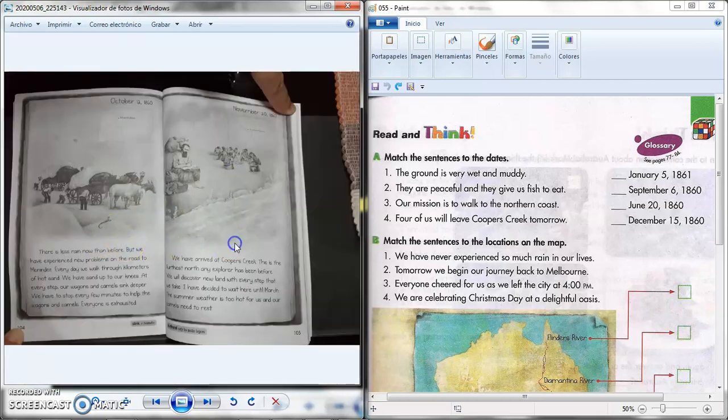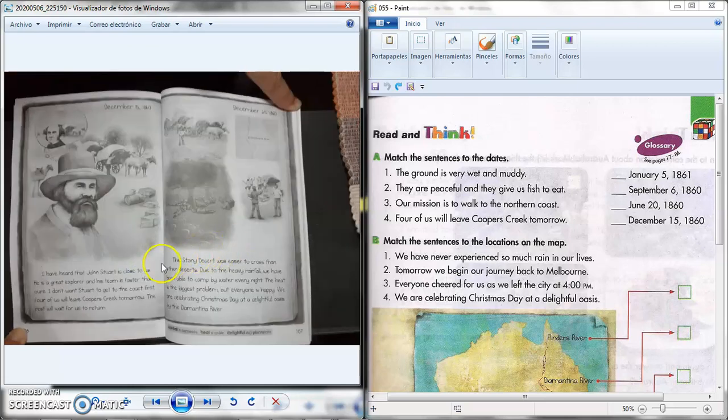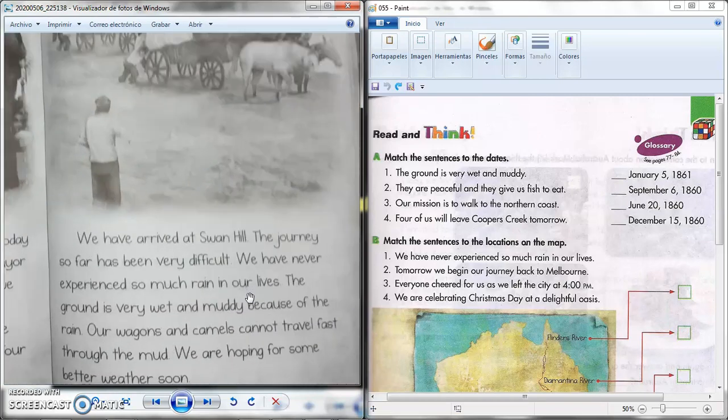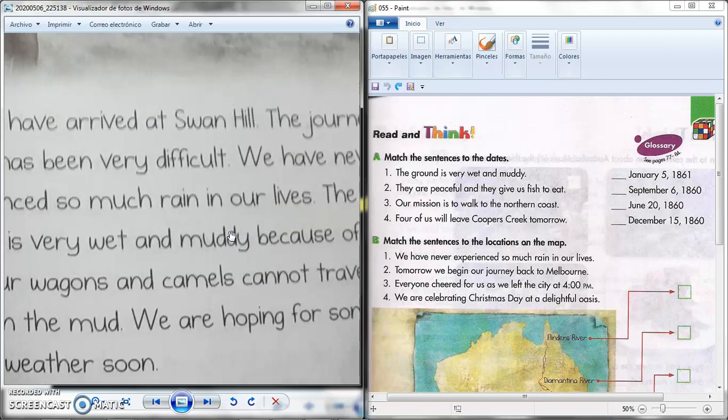I'm not sure if we already missed that part. I think we did. So we need to look for that very carefully because we may lose ourselves in the text if we don't do that correctly. Hey, look. Wet and muddy.